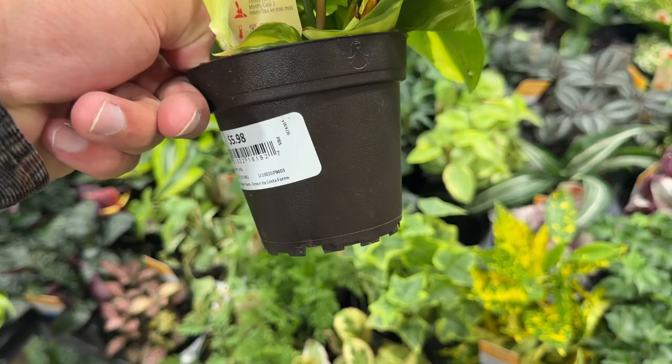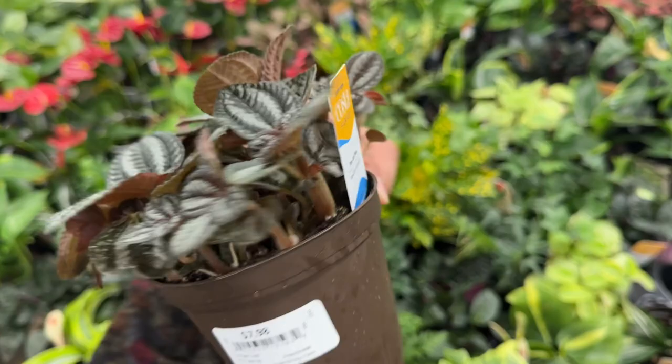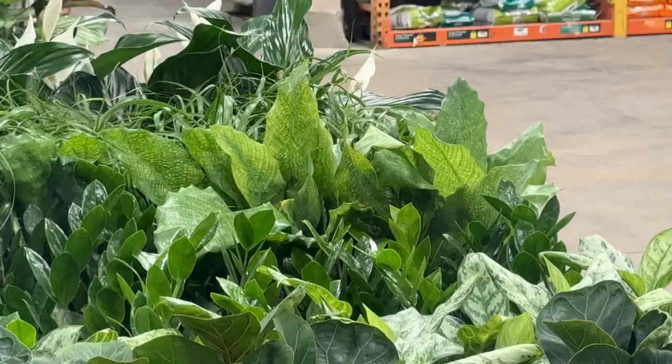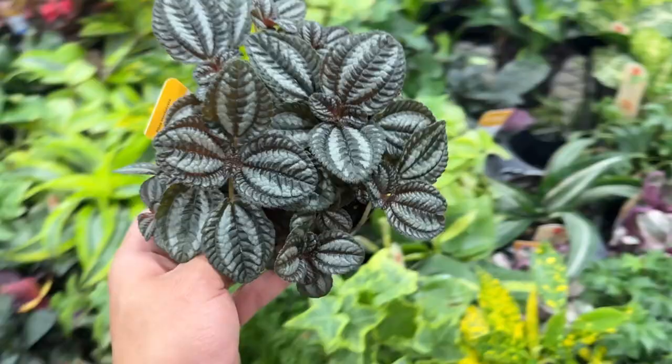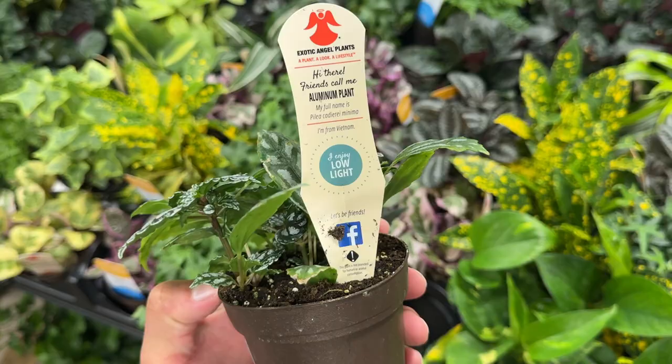Beautiful, beautiful. $5.98. Oh, wow. I think it's called Pam Am. $7.98. Yeah. I would love to get this one and that network calathea. But, girl, I can't. I will see these plants again, I'm pretty sure, hopefully. They got an aluminum plant. They got an aluminum plant. These are so cute. $5.98, look at that.